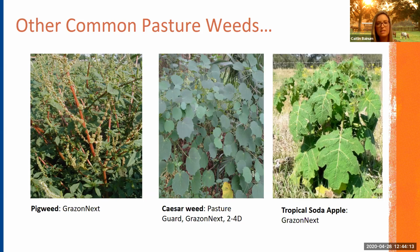Pigweed is a nuisance of a pasture weed that will completely take over all of your good forage if you're not careful. And this is one that I like to really warn people to know the life cycle. This pigweed, as shown in this picture, can get these seed heads on them that have thousands of tiny seeds, and it is not a plant that you want to mow when it is producing those seeds, because you will just completely make a bigger issue for yourself, and you'll have a pigweed farm and not a Bahiagrass pasture. So Grazon Next is really the only herbicide that we have that's pretty effective, and you might have to treat it more than one time.